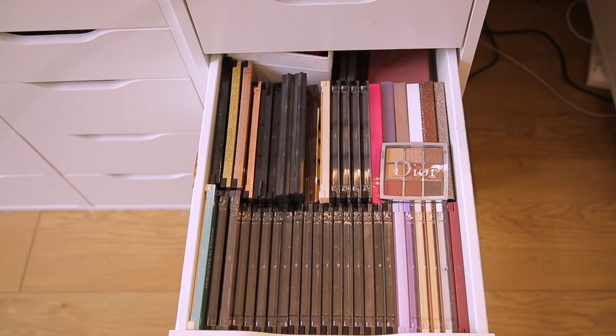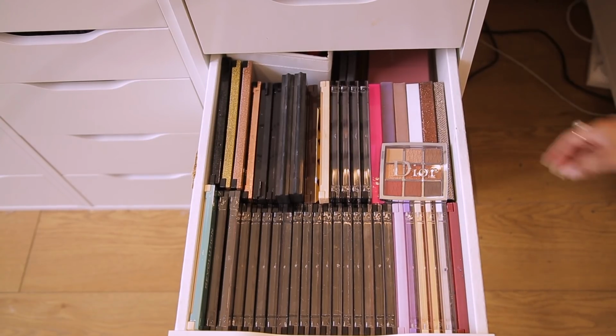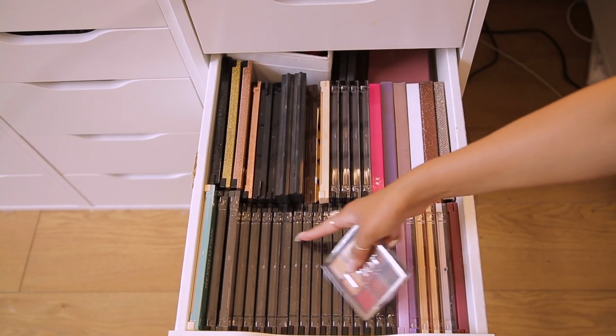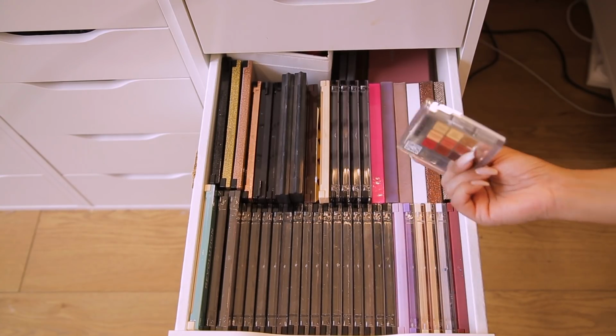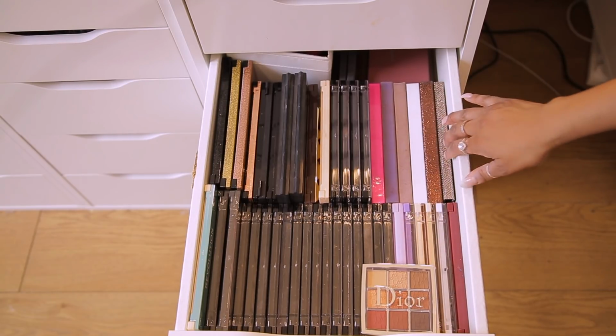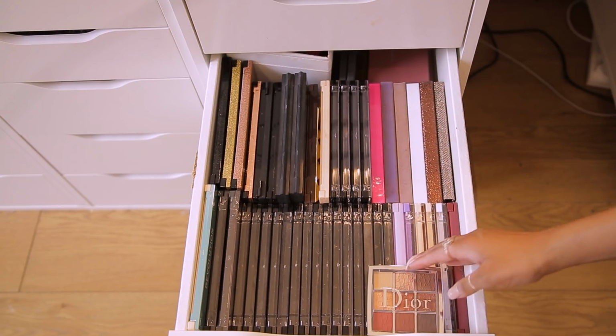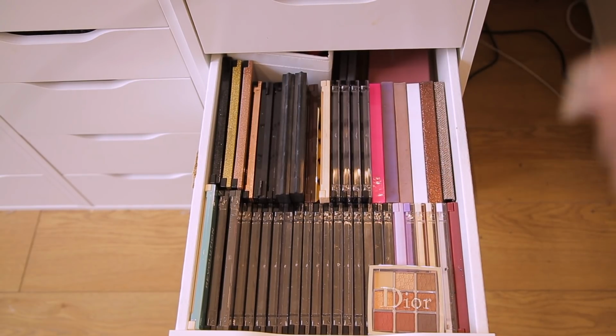Now I don't feel like the next few drawers are interesting just because they are all eyeshadow palettes. So yes, I have a lot of eyeshadow palettes. I've got all Revolution ones here. I love Revolution. I think they're really affordable, really good, really pigmented. I've got the Anastasias here because I love them, Dose of Colours. I've got Dior just chopped on the top because it's a palette that I want to try out and I haven't had a chance yet. So they're just eyeshadow palettes.